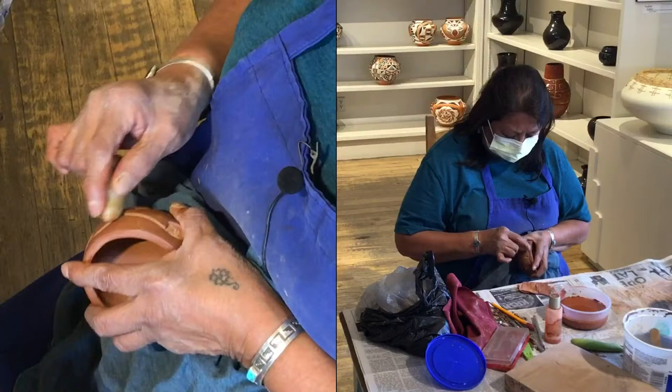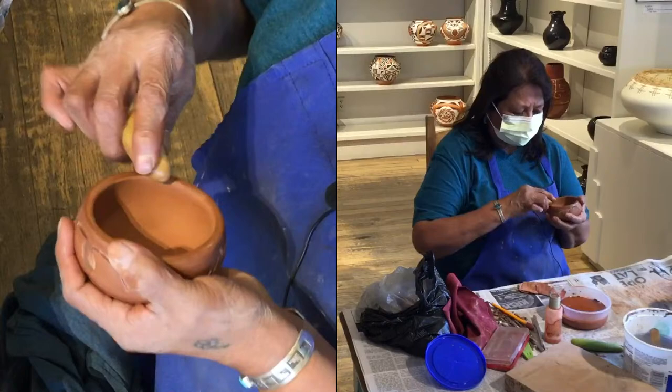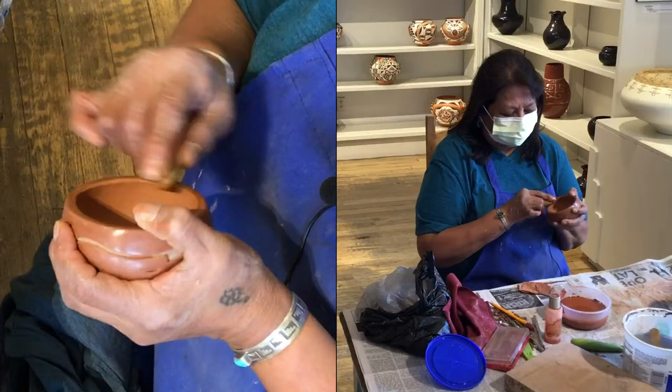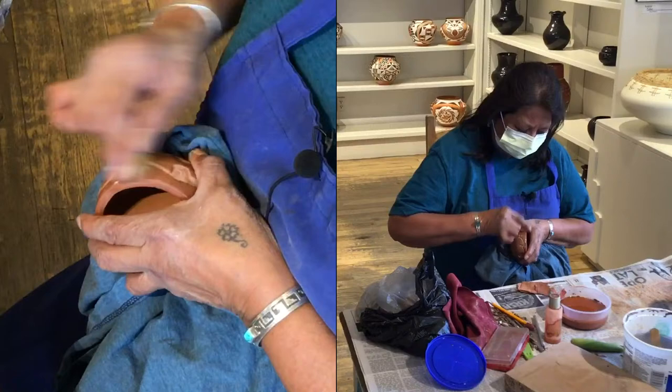But it wasn't until Maria Martinez repopularized it in the late teens and early 20s. And it caught on again, and many, many great potters rose out of that tradition. What was my point?